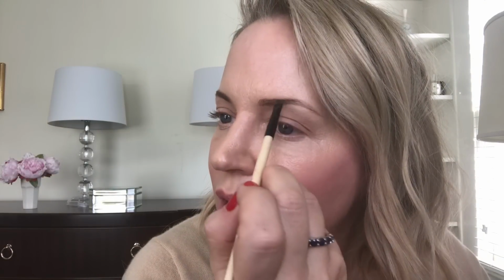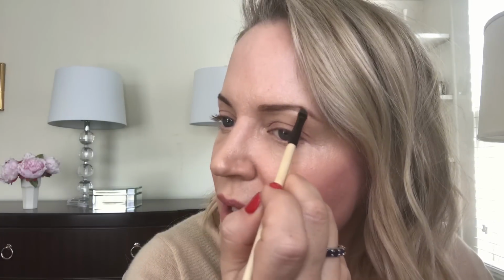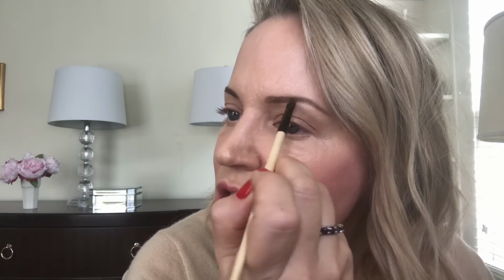And I just find taking the product, whatever it is, again, we were talking if you use a pencil or a different type of brush or a cream to powder product, there's so much out there, that you just start where you need it the most first.